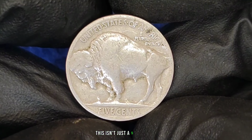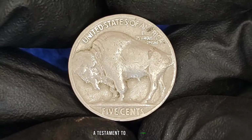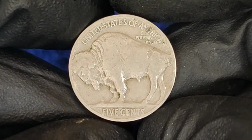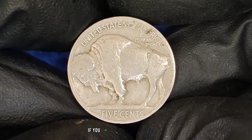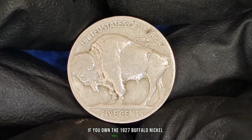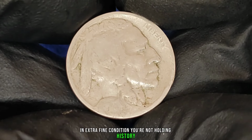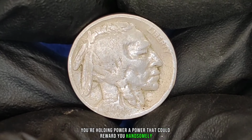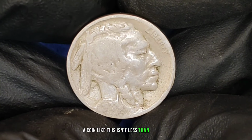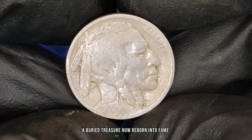This isn't just a 5-cent piece. It's a symbol of American pride, a testament to craftsmanship, and most of all, it's a sleeper treasure that could unlock unexpected wealth. If you own the 1927 Buffalo nickel without mint mark in extra fine condition, you're not holding history, you're holding power. A power that could reward you handsomely. A coin like this isn't less than a hidden crown jewel, a buried treasure now reborn into fame and fortune.